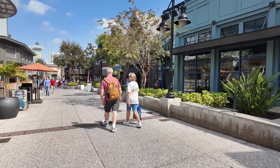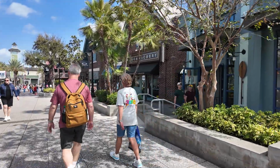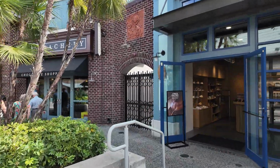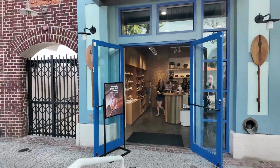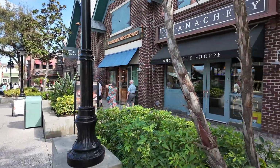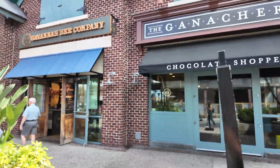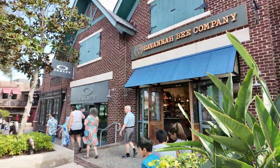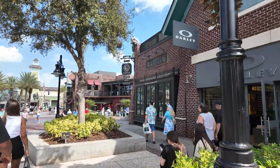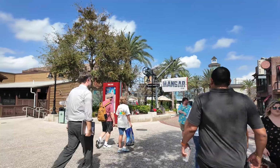Let's see, what else? We've got Olukai. It looks like a shoe store. That's new. I haven't seen that yet. The Ganachery, which has a lot of great chocolate, like high-end chocolate. The Savannah Bee Company, Oakley. And then the ever so popular Gideon's Bakehouse with my favorite cookies on property.